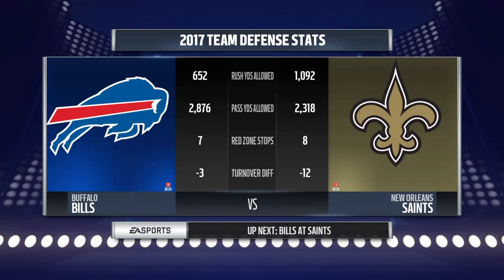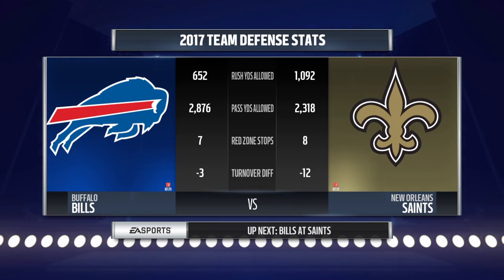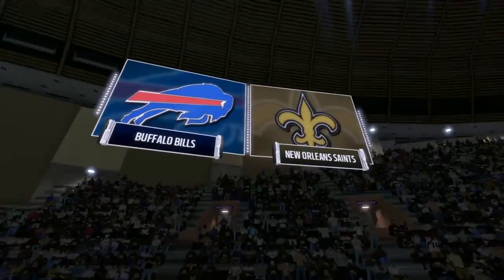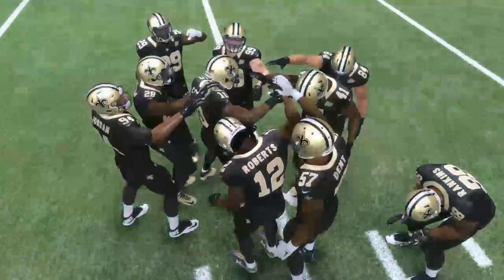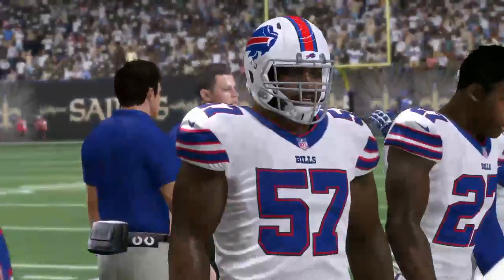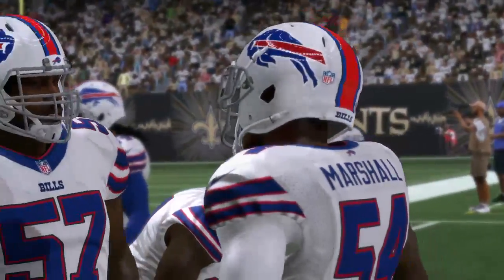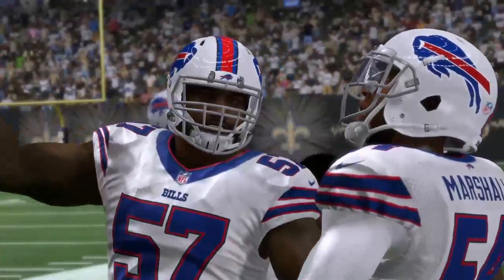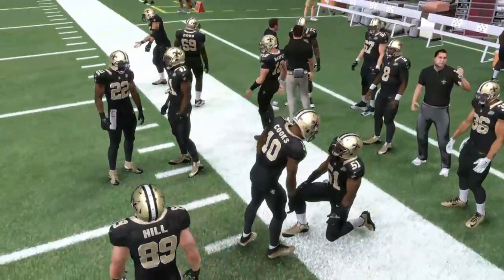Coming in at 6-5, going up against the Bills, who come in at 10-1. So with kickoff approaching, let's send it over to our commentators here this afternoon, Brandon Gaudin and Charles Davis. From a city that's played host to 10 Super Bowls, here's a look inside the Mercedes-Benz Superdome in New Orleans. Coming up, we've got a good matchup on tap between the Buffalo Bills and the New Orleans Saints. Along with Charles Davis, I'm Brandon Gaudin.